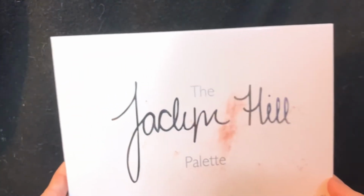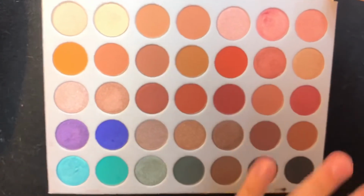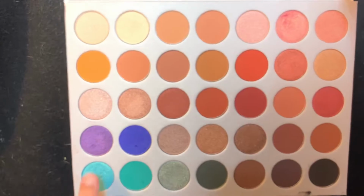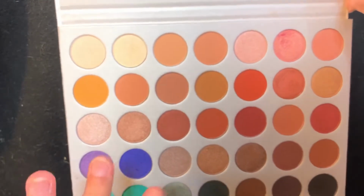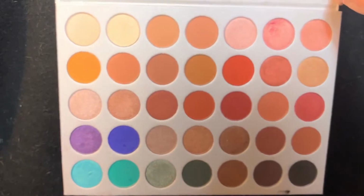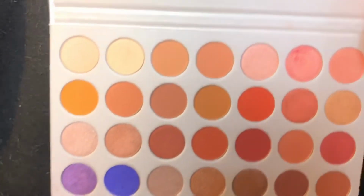Then I have one. This is the Morphe Jaclyn Hill palette. This is the original. And the reason why I picked this is you do get a lot of your neutral shades here, but you get also some nice pops of color. And this is a really, really good palette. I've had no problems with this and I absolutely love it. I actually taped the names of the colors on here, but I love this eyeshadow palette. Sorry, Amy.